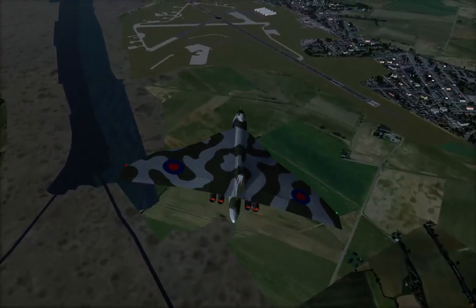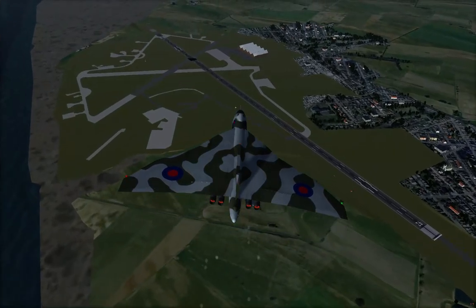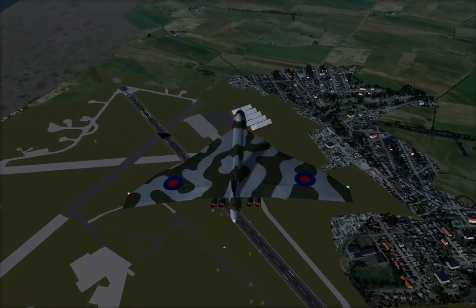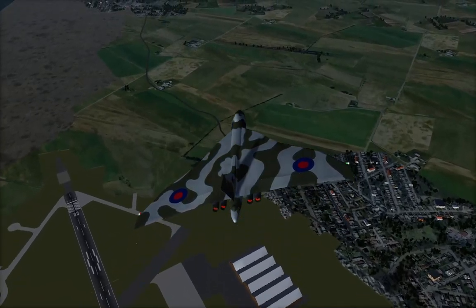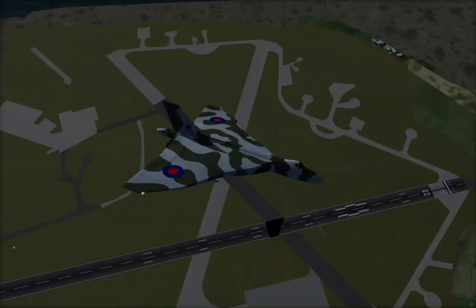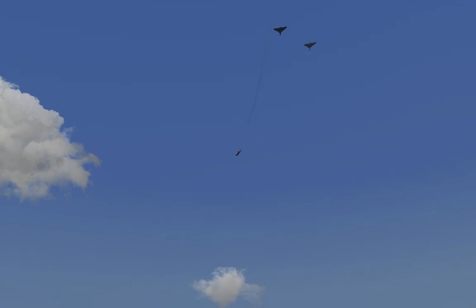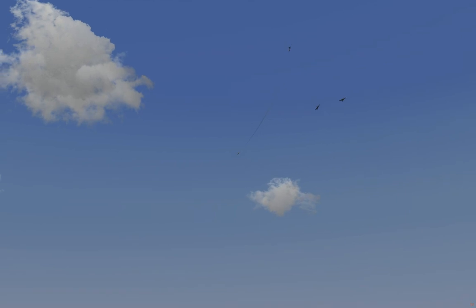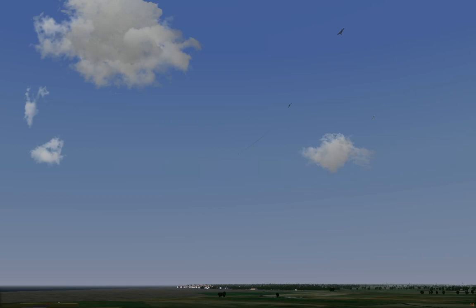What's the identifier for Warton Aerodrome? Warton is Echo Golf November Oscar, and it has a big hole in the middle of the runway. Duly noted. Does anyone else see that hole in the runway? Tower view. Whoa! Awesome! I don't see any holes in the runway. No, I can see it on my screen. Never mind it. I've got three Vulcans flying past in tower view. Four.